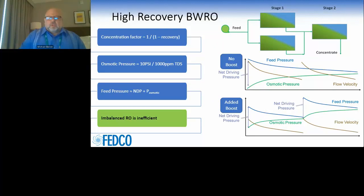So I mentioned earlier about how Interstage boost can improve the operation of RO. Let's go a little more detail about that. To your right, you see a diagram of a standard 2-to-1 2-stage membrane array typically used in brackish water RO applications. Without Interstage boost, feed pressure drops as osmotic pressure rises with increasing feed salinity, resulting in a net decrease of net driving pressure.